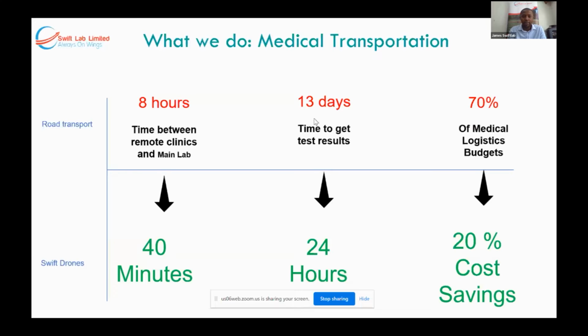On medical transportation, this is the current state at the moment. We have seen situations where lab samples can take up to 8 hours from remote clinics, as I'll show in my next slide, to get to a main lab. We have also seen situations where we have about 13 days turnaround to get your results back for HIV, which shouldn't be happening in this age. We have also seen situations where about 70% of the medical budget goes purely into logistics. Then it makes you wonder, are we actually in the medical industry, or are we actually in the transport industry? So these are some of the challenges that Swift drones are here to resolve.